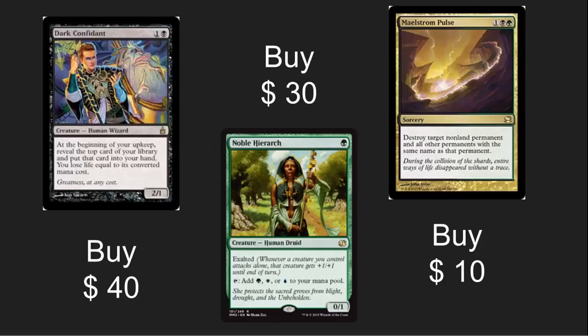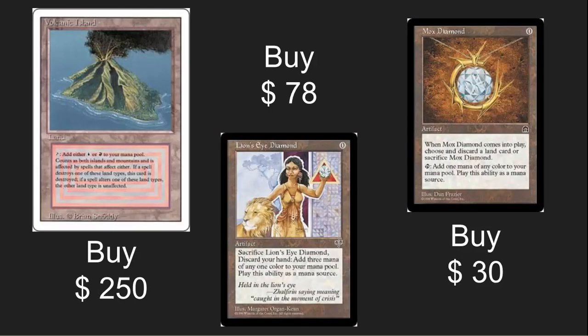Dark Confidant is still really low. Casual favorite card. Every cube wants one, and depending on the meta, he is definitely playable in Modern and in Legacy. Noble Hierarchs are very inexpensive and are going into Modern season, and Maelstrom Pulse is another great card that is very reasonable right now.